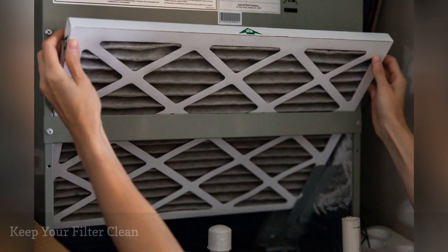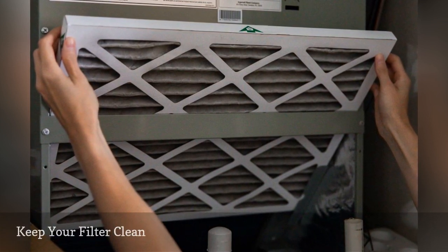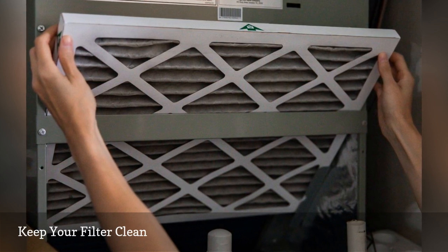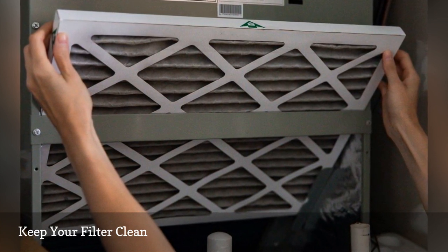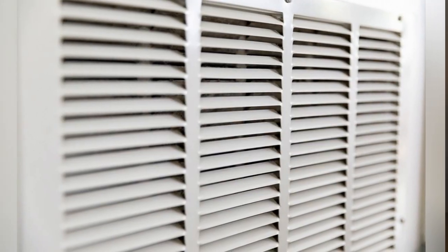When is the last time you replaced your unit's air filter? If it's been a while, it can accumulate dust and dirt, reducing its airflow. Examine the unit's air filters once a month and clean or replace filters when necessary. Keeping them clean can cut energy use by anywhere from 5% to 15%.